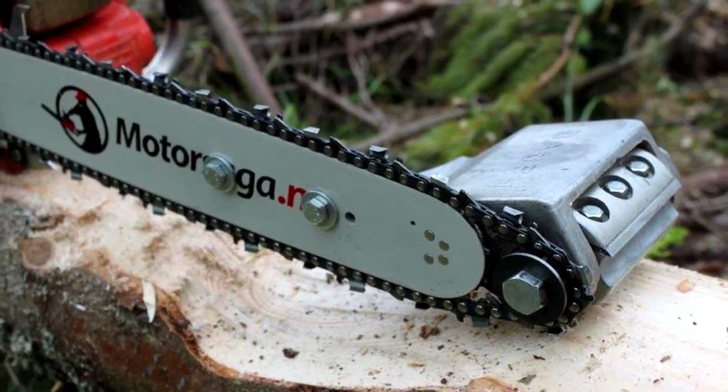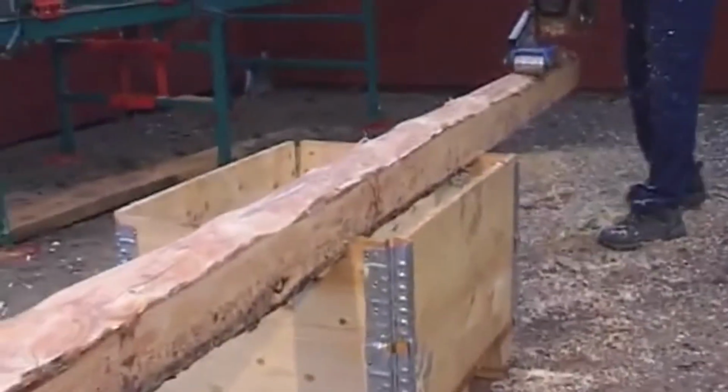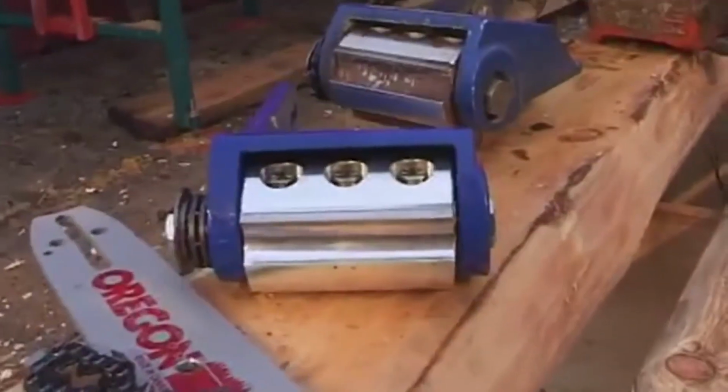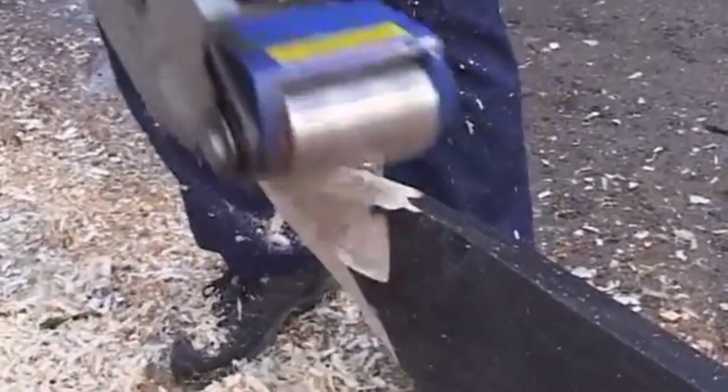The nozzle can be used with all types of chainsaws, both gasoline and electric ones. The weight of the nozzle is 1.4 kilograms. The tool becomes the most efficient when used as a planing device. Installation of the Log Wizard on the motor part of the saw is done in 5 to 7 minutes.